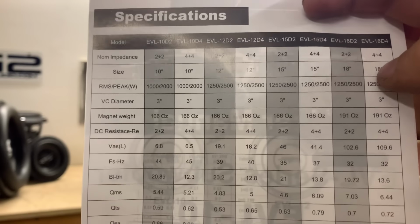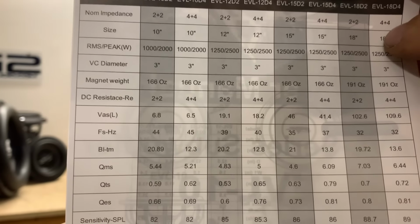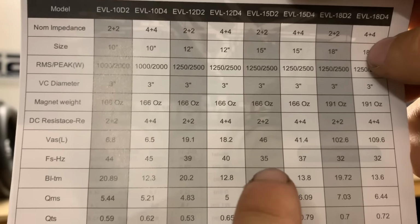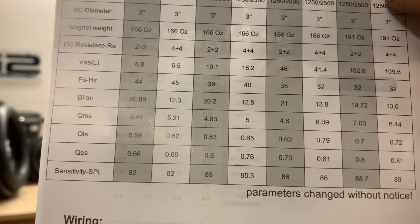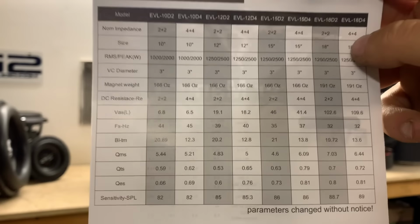They both have 3-inch coils. They both have 160-ounce motors. Of course, both dual 2 ohms. Now, some of these other specs are a teeny bit off, like the Fs is a little bit higher on the 12 than it is on the 15. That is somewhat normal. BL, very, very similar, guys. Same for sensitivity, only 1 point off there. So overall, very, very similar subs.